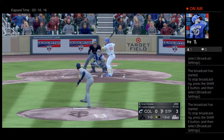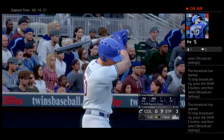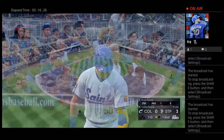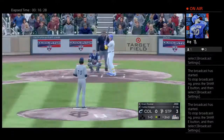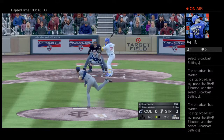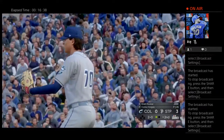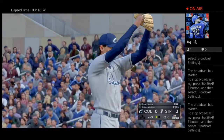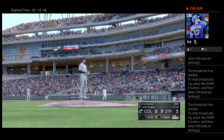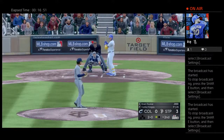So now to the plate, Brent Rooker, as he'll watch a slider that stays inside for ball one. The 1-0. Misses for the second ball. He might still be thrown off from that first inning, guys. He got knocked around pretty good, and that can be hard to recover from mentally sometimes. The 2-0 pitch on the way.